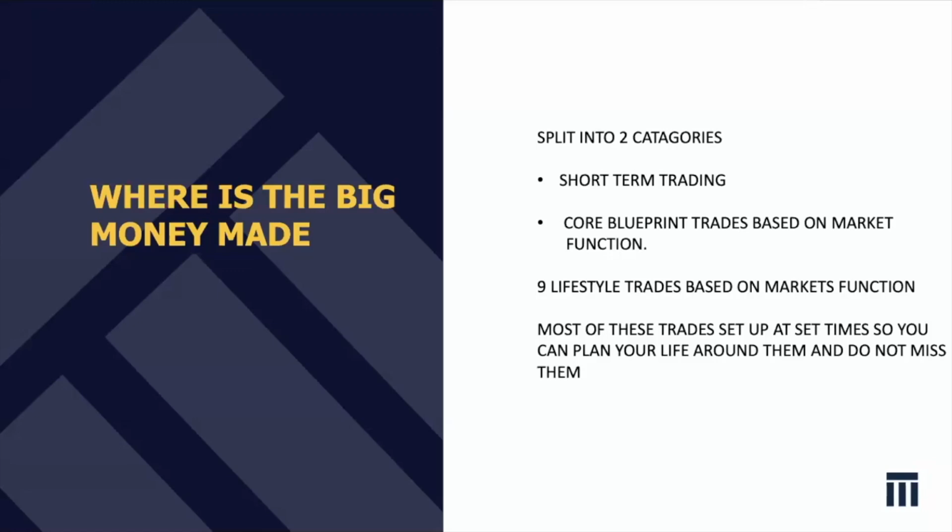Then we have our core blueprint trades, and we're making a big chunk of our money on this. These are really lifestyle trades based on market function. So what is market function? If you haven't been to any of our webinars before, it's what is driving the market behind the scenes. So forget technical analysis and price action, but what are the events that are happening behind the scenes that are driving the market up or down for these trades?